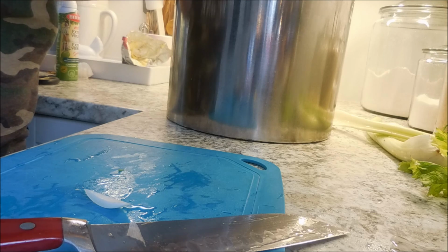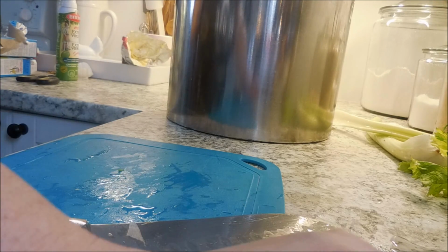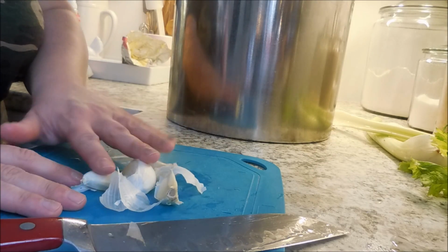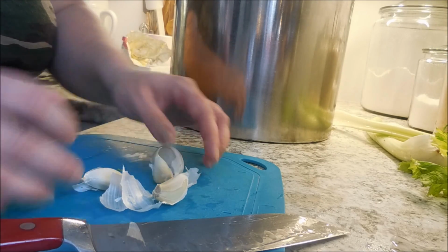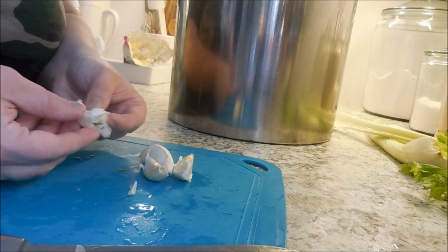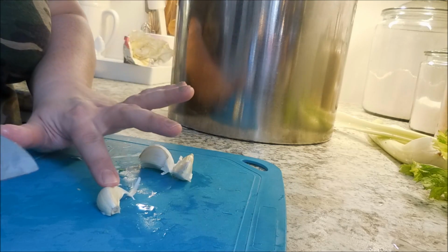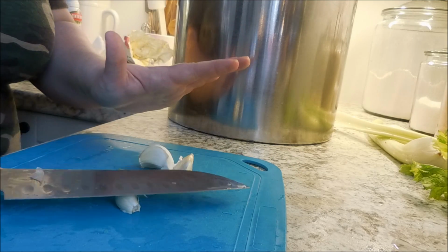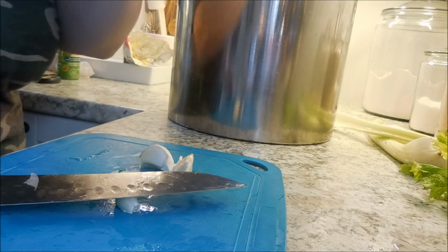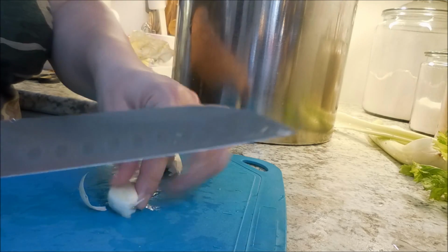I'm going to break up the pieces just a smidge. And then I've got my garlic. I actually have four cloves of garlic here. So I just went ahead and smashed my garlic to kind of release some of the aromatics. Now to smash your garlic, all you want to do is just lay it down on your mat, place your knife over top, and you're going to smack the top of your knife like that. And then you have smashed garlic.